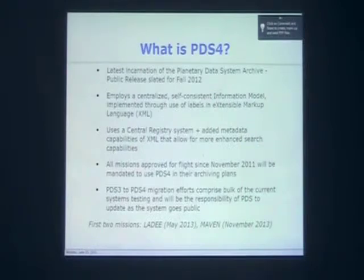The first two missions that this directly involves are at the bottom here: LADEE, which is slated for launch in May next year, and MAVEN, whose launch is later that year, slated for November. But the big thing I wanted to make a note of is that these are the only two missions right now that are in the big-time planning phase for launch.